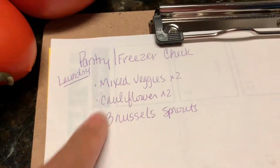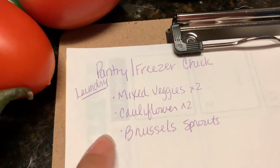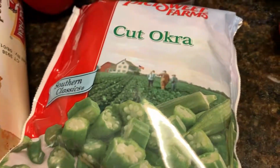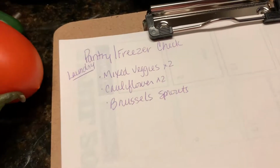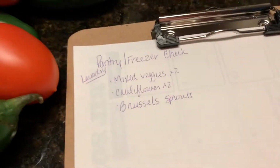I doubt we'll even eat all of these veggies. I also have okra in there, but it's fried okra. That's why I had to pick up the regular okra to put into the gumbo.